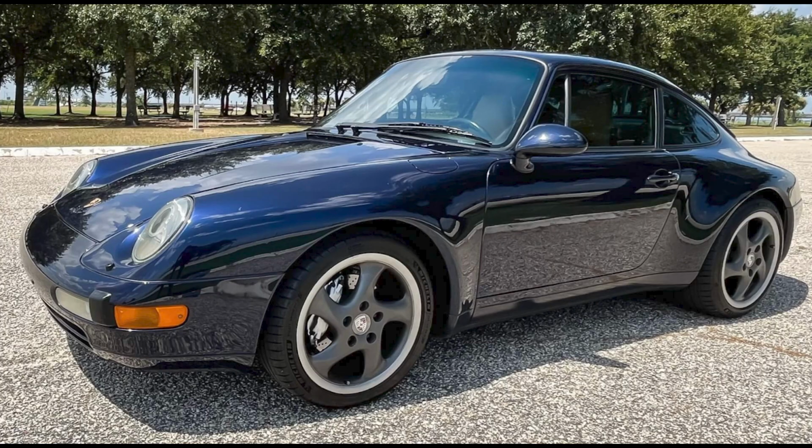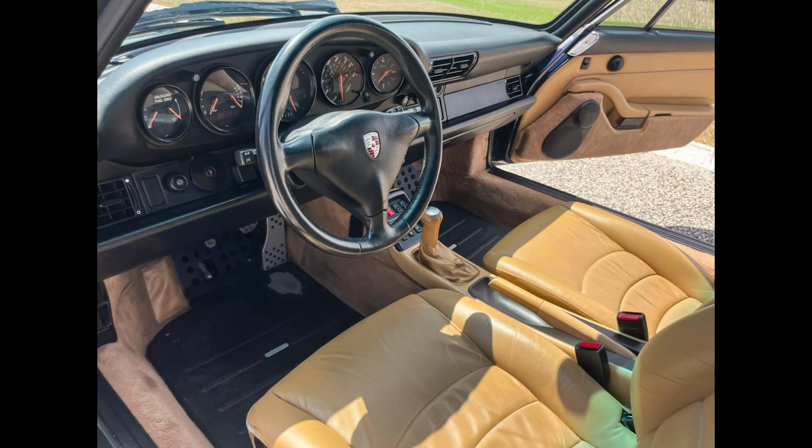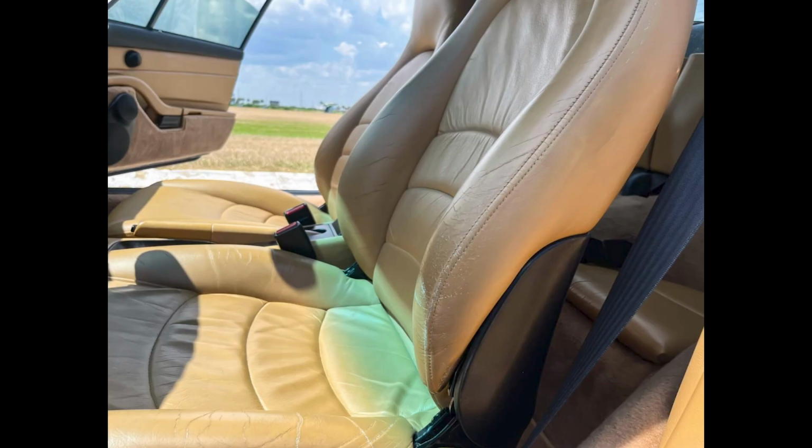A Midnight Blue 1995 911 C4 Coupe with 104,000 miles sold for $75,000. Bid and unsold at $71,000 in an auction 4 months ago, this sale was on the low side of fair.